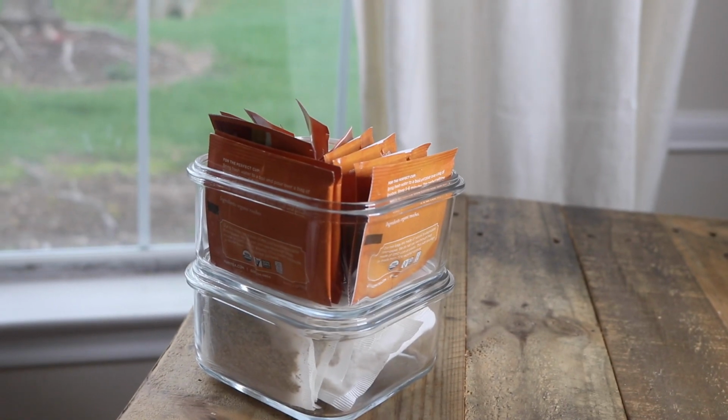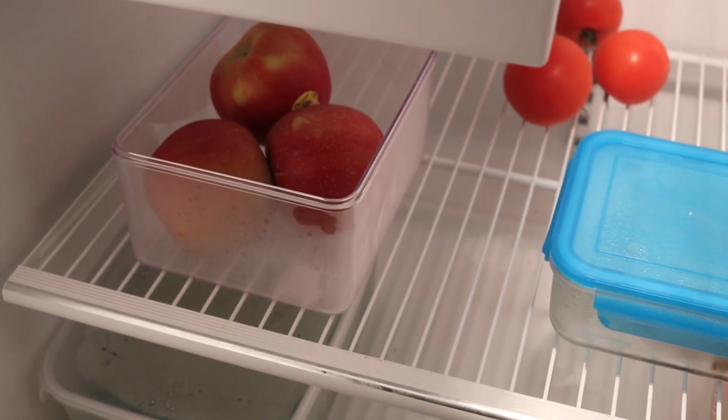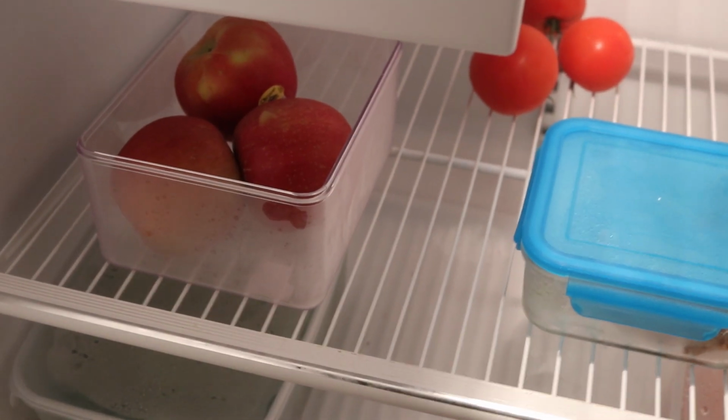But I also use the blue ones, which are a little bit bigger for leftovers. This isn't going to be a practical size if you have a big family because you're probably going to have more leftovers than this. So I'll get to the other glass containers that I use if you have a bigger family, but I use this for a lot of my leftovers because I only have 1 or 2 servings left, so I have a couple of these for leftovers.